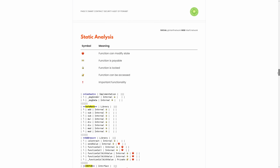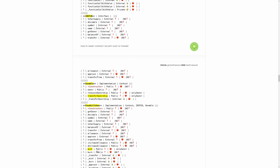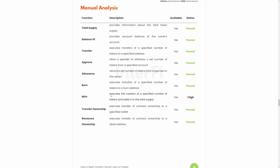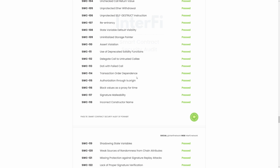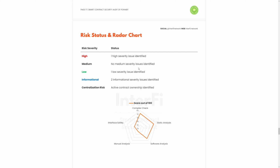So that right there, we could always go in the chat and ask about why they have a mint function. There it is right there, mint public, and we can ask them what's that about. You see, yep, tokens execute the creation of a number of tokens and add to the total supply. Status high. So that right there is the only thing, and this uses safe math. Okay, that's not too bad. Everything else is going to be passed or low. You don't really got to worry about that. So for the most part, they've passed the audit.